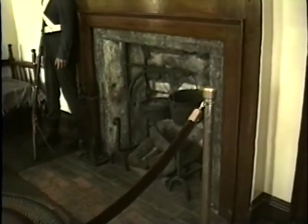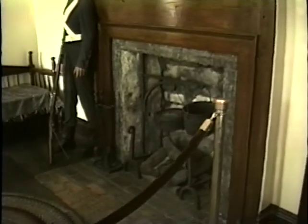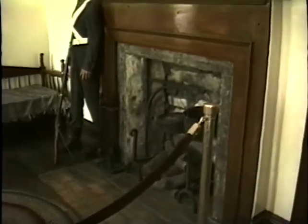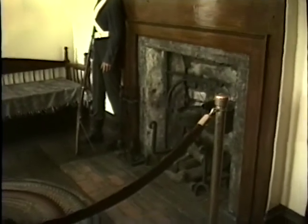This is the family living room, and at that fireplace, Mrs. Stegall, the jailer's wife, cooked many of the meals for her family and for the prisoners. The jail is very well built. As you'll notice how thick the windows are, the walls are 32 inches thick. The woodwork is all original.